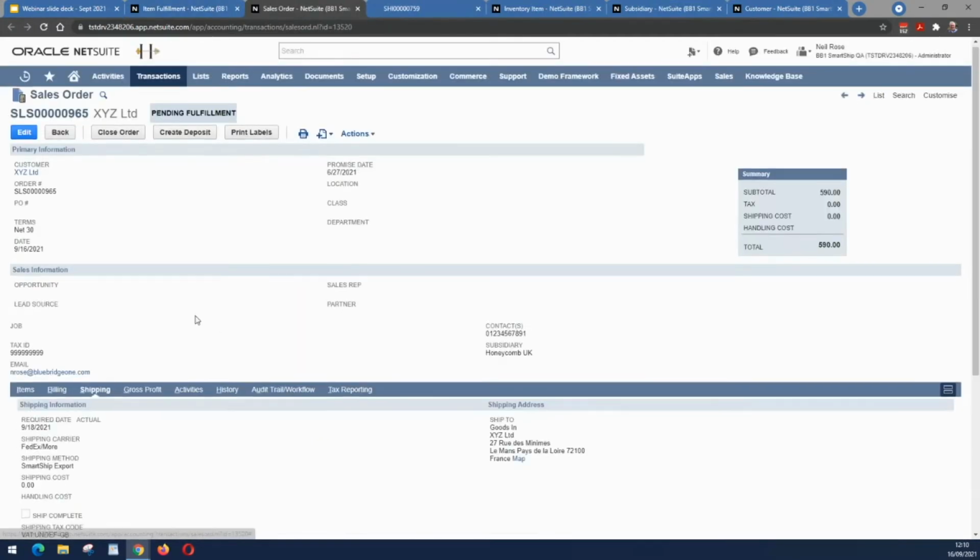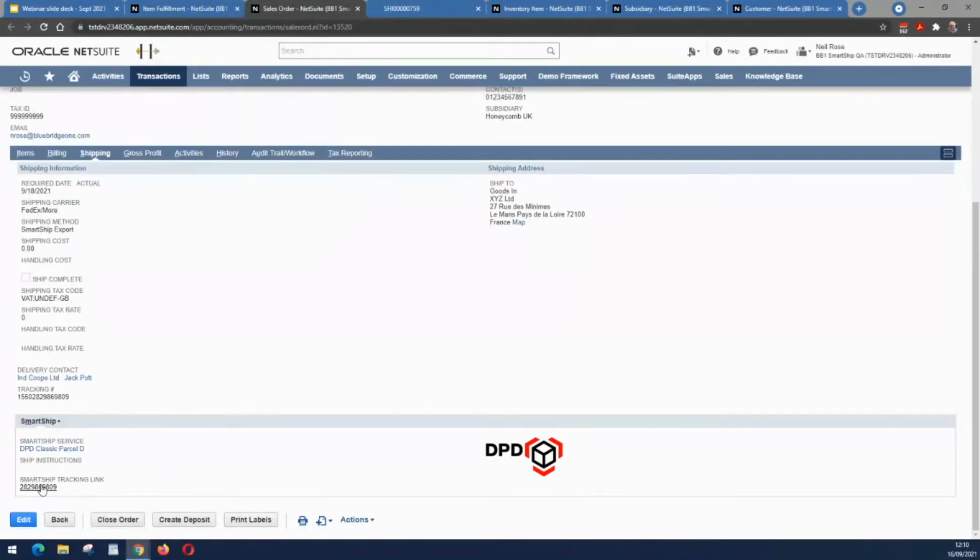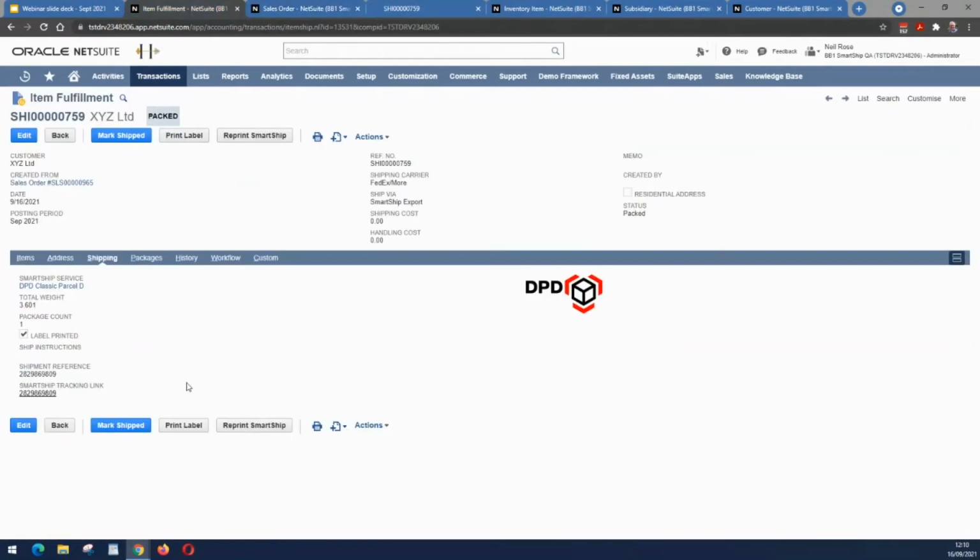If we go here, there's the tracking link there. So obviously, if you're getting inquiries from your customers asking where their goods are, then that could be a really useful feature to very quickly get to that tracking data from the shipper. And also, you may send emails out, for example, to your customers when items are shipped, and you can include that data in your email templates.